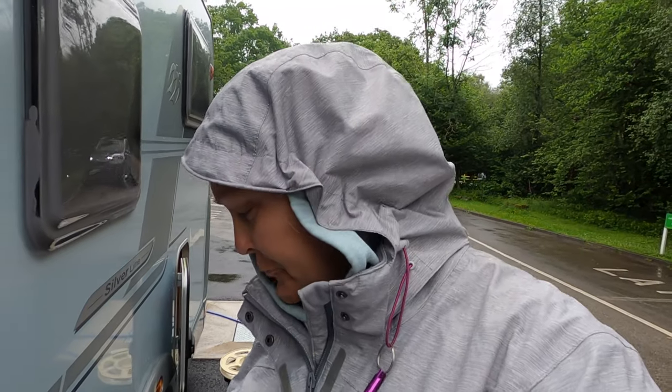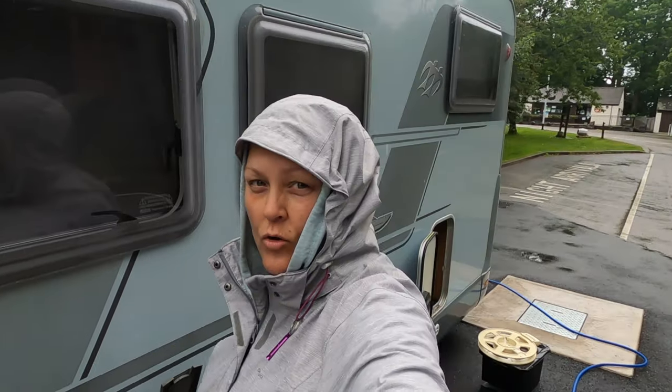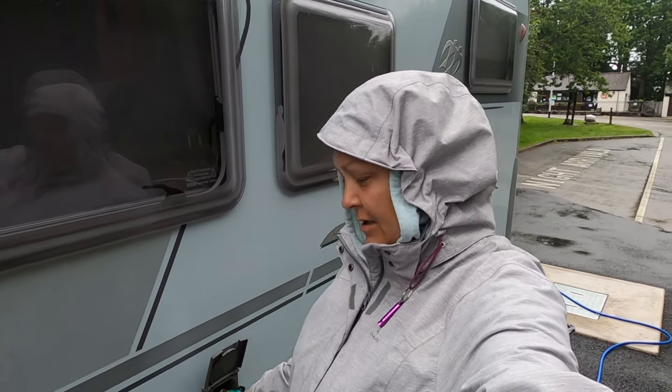Still raining. Just doing some chores, filling up the water, getting rid of our waste. It's quite a cool motorhome service point here.